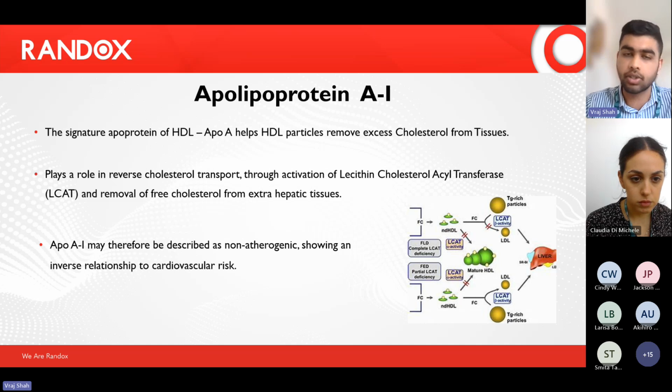ApoA may therefore be described as non-atherogenic, showing an inverse relationship to cardiovascular risks. This means it does not promote the formation of fatty plaques in the arteries, and hence it shows an inverse relationship. So, the higher the concentration of ApoA, the better it helps to remove excess cholesterol from the bloodstream.